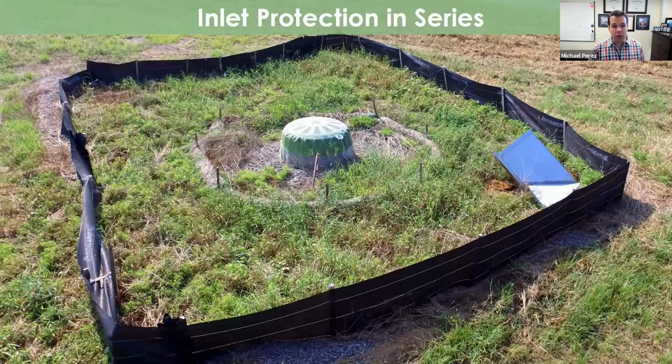So be creative with inlet protection practices. Here's an installation that used three practices in series. You've got a dome on the inside, a manufactured device. You've got a wattle barrier around it. And then you've got your silt fence around the outside of the entire perimeter. And then on top of that, you've got vegetated buffers, right? So there's a treatment train in place here for any runoff that's flowing into that inlet structure.